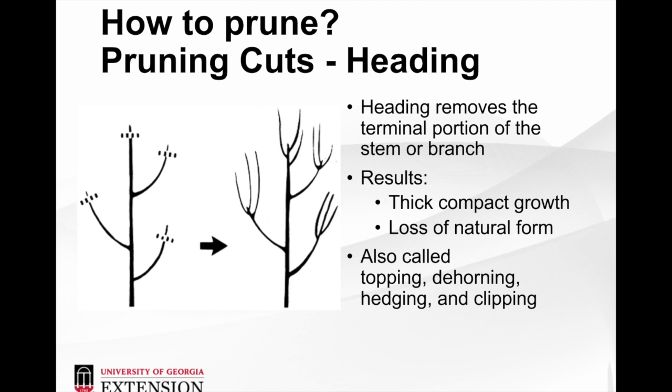The heading cut removes that terminal portion of the stem or branch, the place where the apical dominance is, where the auxin is putting out its message saying, no need to grow, I'm still here. Once that message is cut off, you can see these lateral buds have started to grow. What you get is this really thick, compact growth, but you also lose the natural form of the shrub. Once you start heading a plant, most of the time with repeated heading, you are going to have to continue heading the plant because not many times can they return to their natural form.